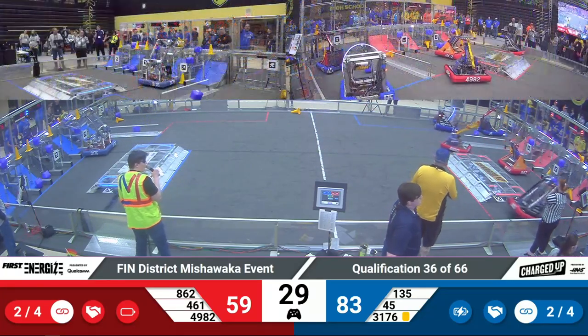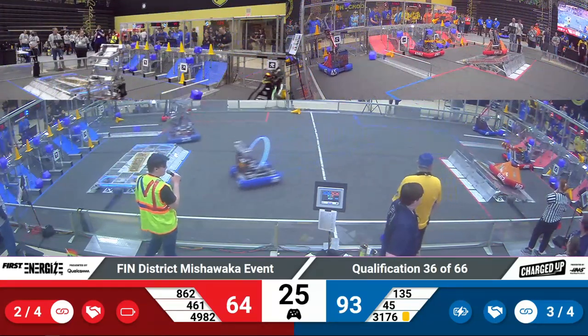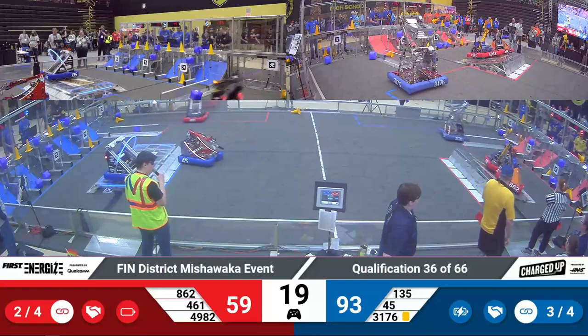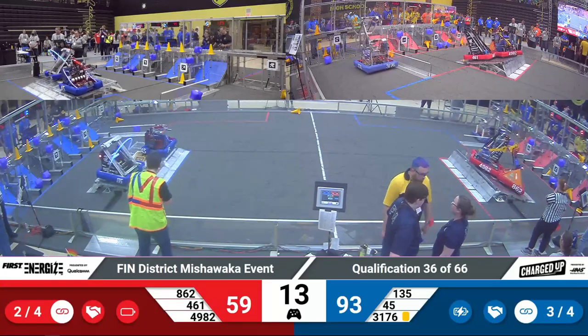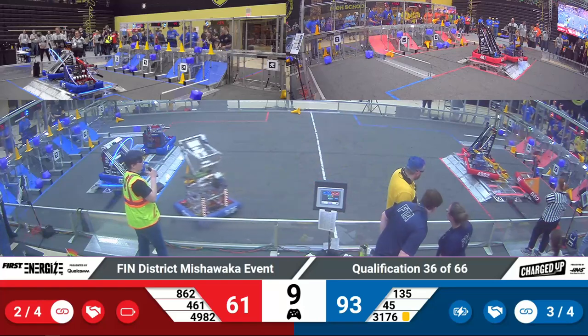If we look over on the red side of the field, we are now in the end game. 862, Lightning Robotics protecting their number two rank, attempting to get up onto the charging station with their alliance partners, 135 and the Technocats, successfully performing a double engage.